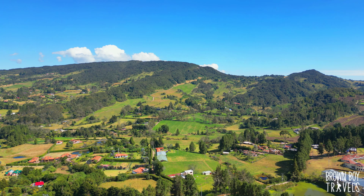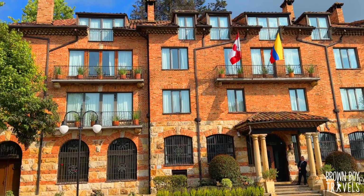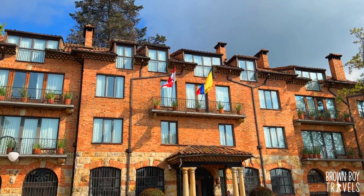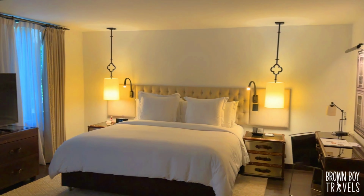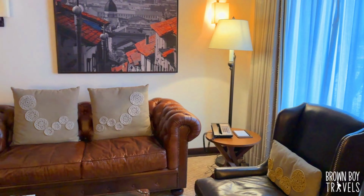Bogota is a massive city, and my first aim is to get a beautiful accommodation, and look what I found. 4 Seasons Casa Medina, which is a beautiful colonial style building. Absolutely loved staying here. Actually, a building built in the 40s in colonial style. Let me take you around a bit. Charming, central and safe. Everything you need in a beautiful hotel in Bogota.